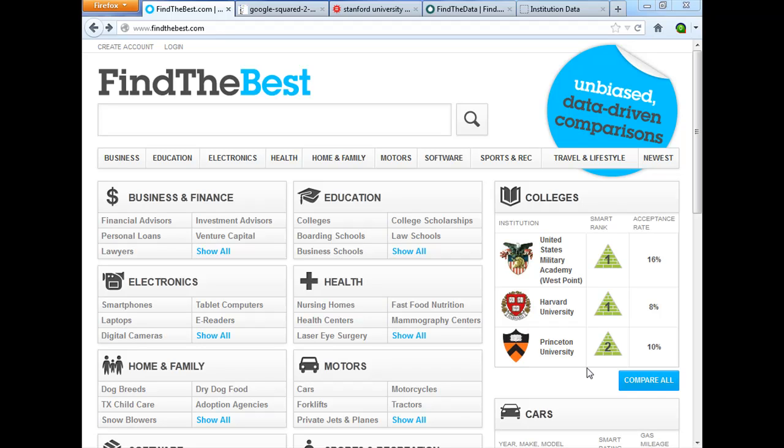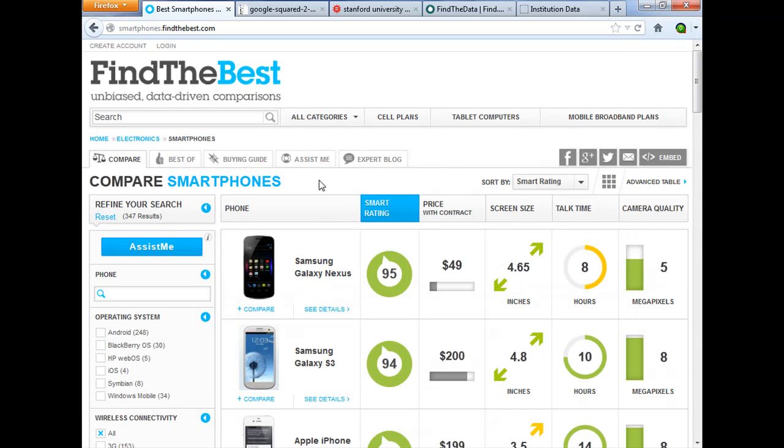And so what they use humans to do is to pick the topics that they want to display on their website and then the data points that they want to include in the infographics that they create. For example, let me show you their smartphone infographic. This is a comparison of all the smartphones, and they have picked the data points that they want to compare on, and they default to the smart rating, but there's other data points like price and screen size and so forth that you can rank by.